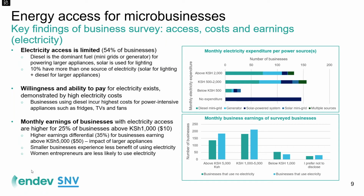So we found that electricity access is limited among the businesses operating in the camp and settlement, as 54% use electricity for their business. When we look at the type of activities and the power sources used, we could see that those businesses powering larger appliances, such as fridges and TVs, often use diesel-fueled power sources. This includes, as Susanne spoke about, informal diesel mini-grids or standalone generators. While lighting and/or phone charging, so less power-intensive activities, are primarily powered by small solar systems. In addition, 10% have more than one source of electricity, usually a small solar system for lighting and a diesel generator or informal mini-grid for larger appliances.